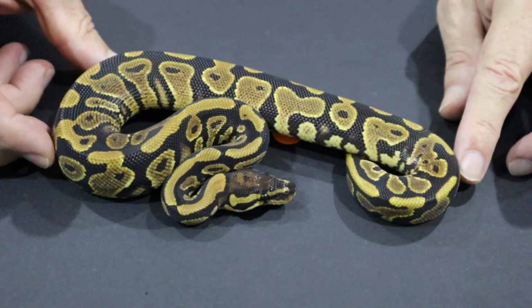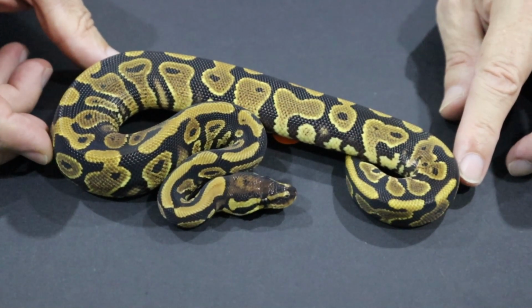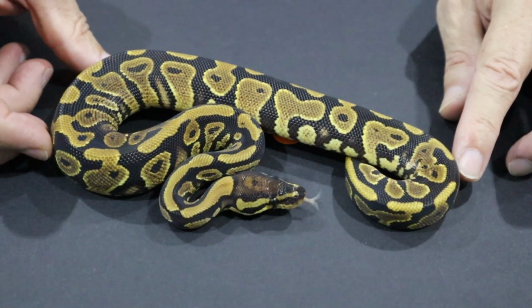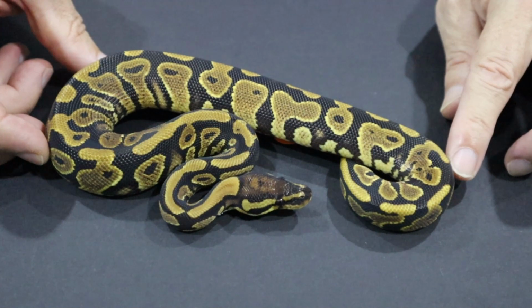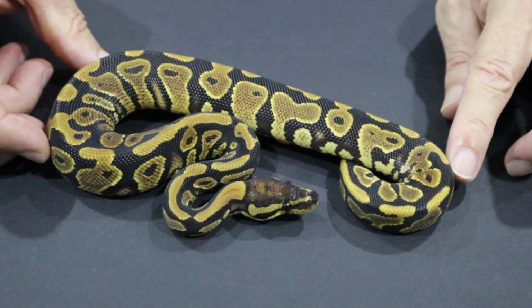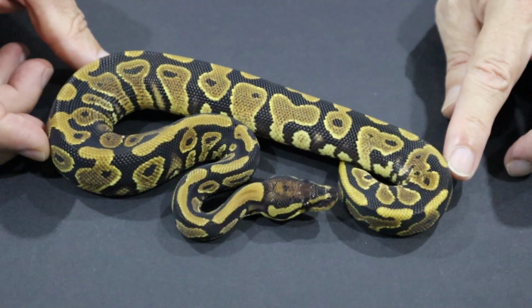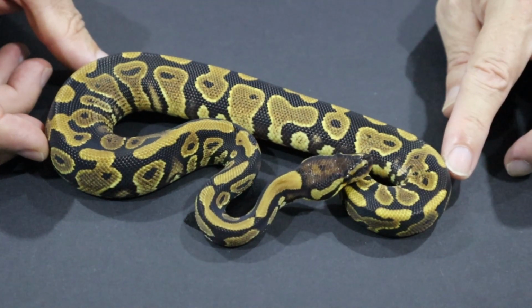I do have some plans for this guy, but this is an even more complicated genetic problem than just the straight allelic, or acts-like-super, complex of the freeway. So again, I do have projects of my own that are going along the freeway route. So this is asphalt, het for pied, het for clown, and it's a little male. So here's Andrew.